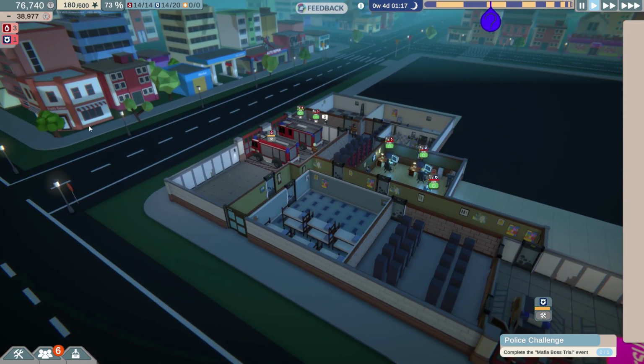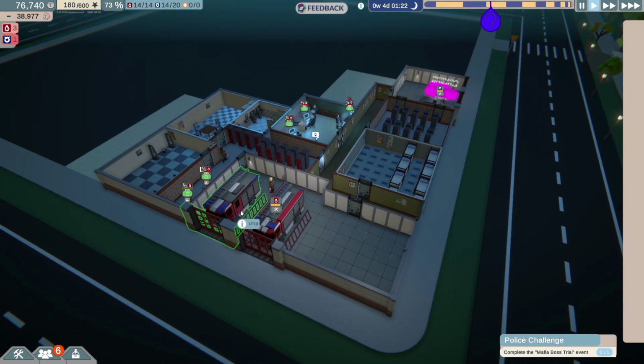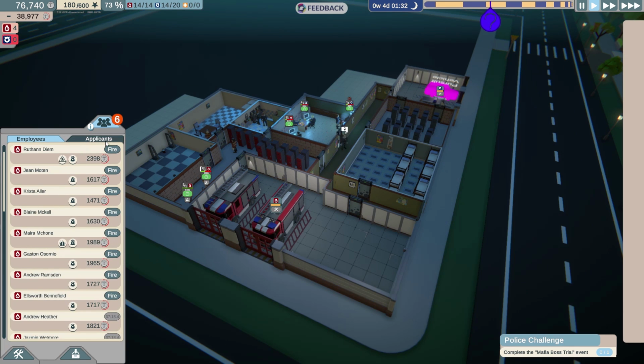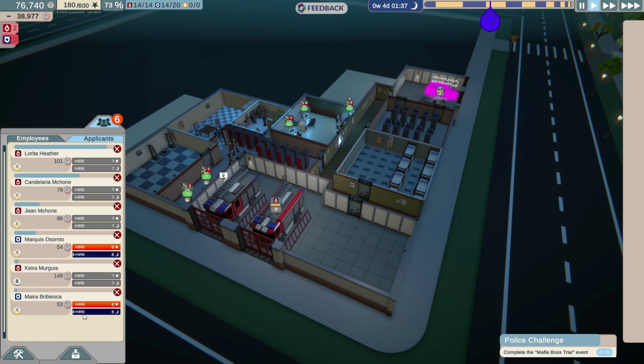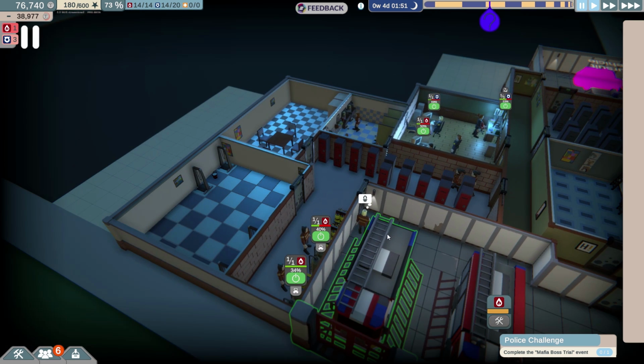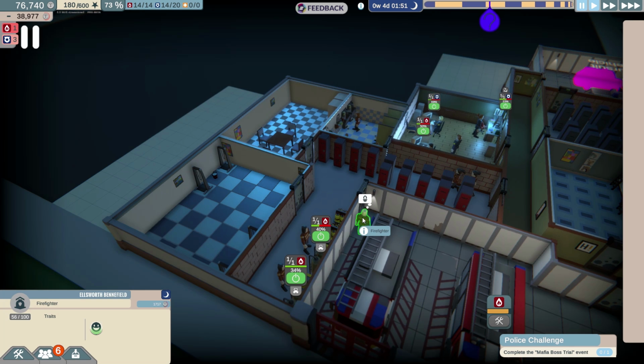They're not doing so. So now we need to figure out exactly. We've got lots of applicants, lots of people wanting to join now. Look at this, all wanting to join the police. They're all rookies. Now, if we get people to train, so who are you? Are you a rookie? No, you're a firefighter.